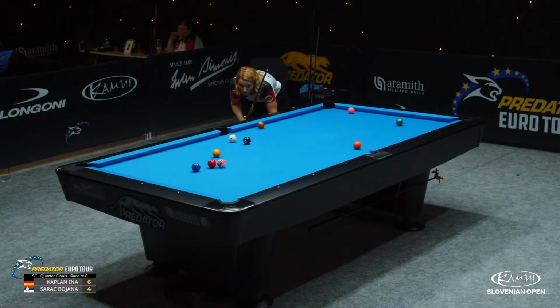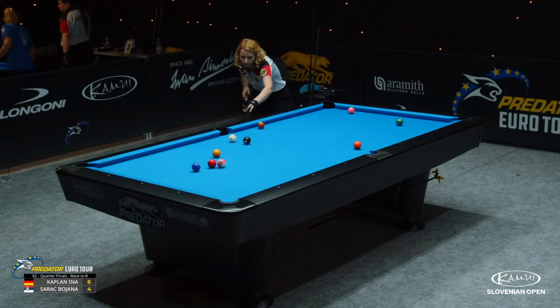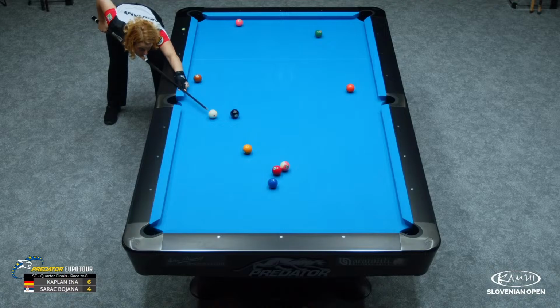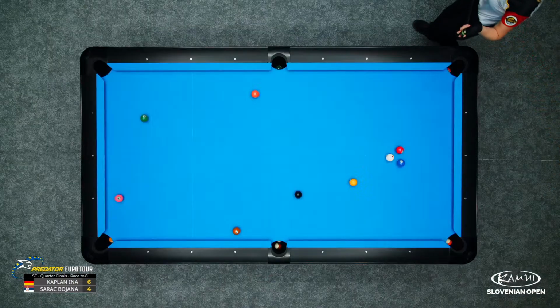Has she gone far enough? Well, I think she has, because she's down on the shot quite fast after that. Watch out for the cue ball here though. Yep, didn't overcomplicate the shot.